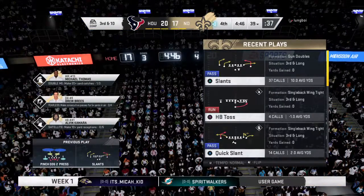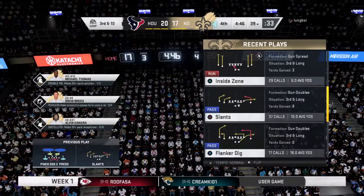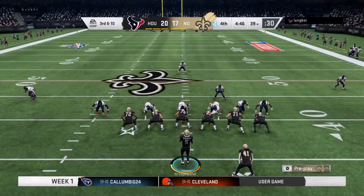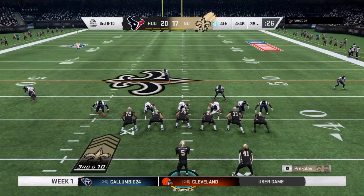Contact. Brings up second down. Brings up a third down and 10 yards to go. An incomplete pass on second down. That muddles things a little bit here. This is 3rd and 10.